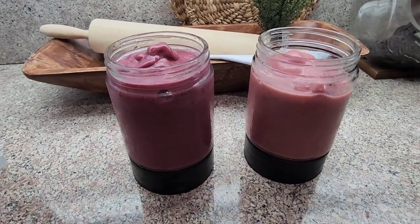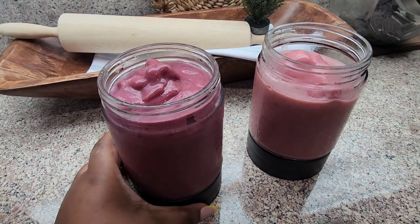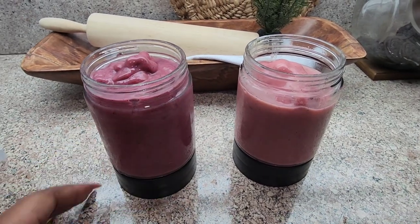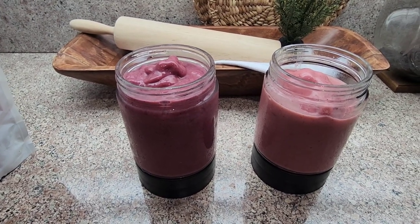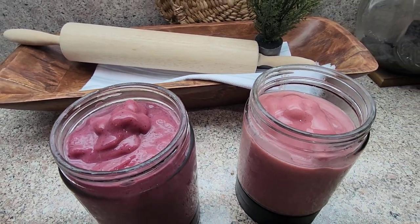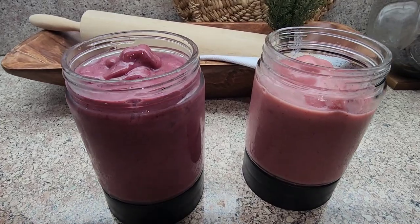So, this is about to be our breakfast or a little snack before we get something to eat for lunch. We didn't want anything heavy, so I just made these to have something refreshing while we did a little work around the house and relax at the same time. So, it's a good quick option of something to have for breakfast or a snack.